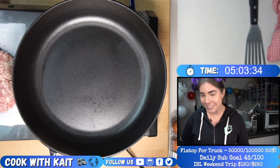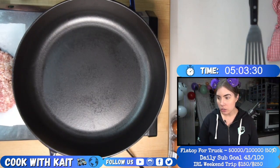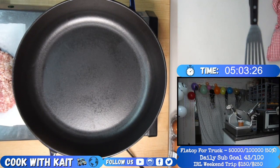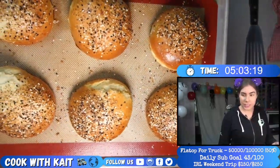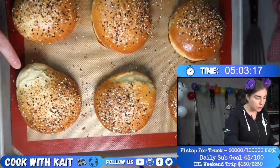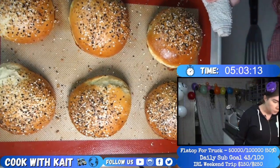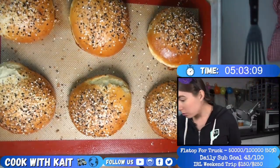Punk party. They're really gorgeous looking, aren't they? Actually, maybe while we're waiting, we'll take a couple photos. They always look so good with the photos on the pan. You can see this one blew out the side almost. What's going on here? Yeah, there's just something about the everything bagel spice. Looks so good.